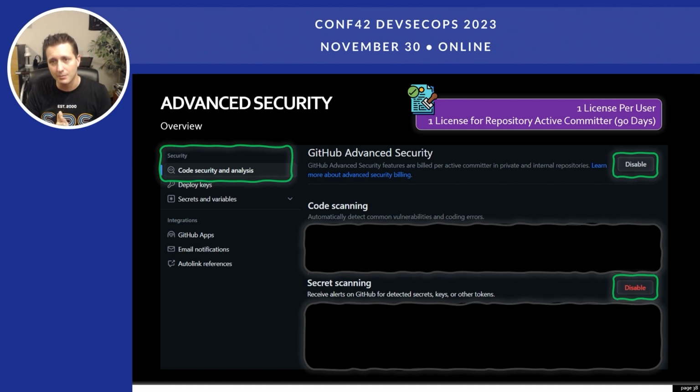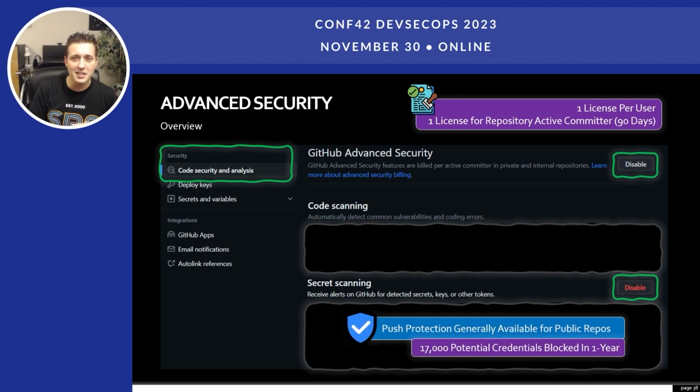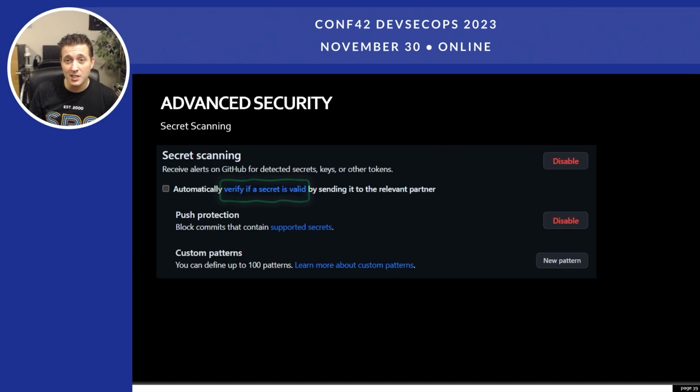So just be mindful of that. But as we dive into secret scanning, I think you'll find it interesting that push protection, when it went generally available for public repos, blocked over 17,000 credentials in 1 year, which is incredible. And so enabling secret scanning is a no-brainer.